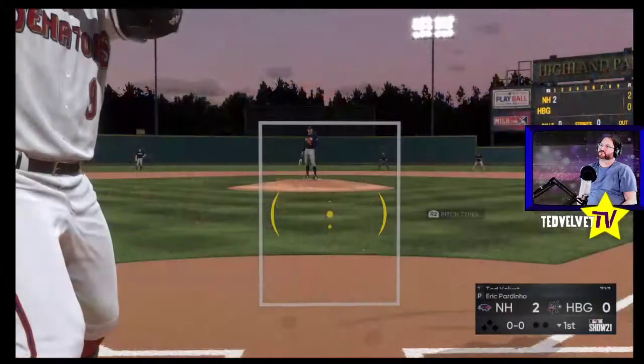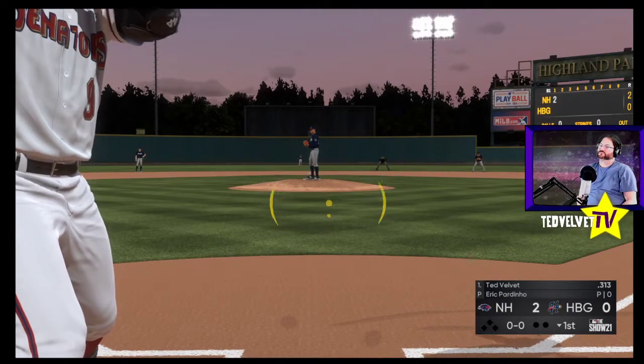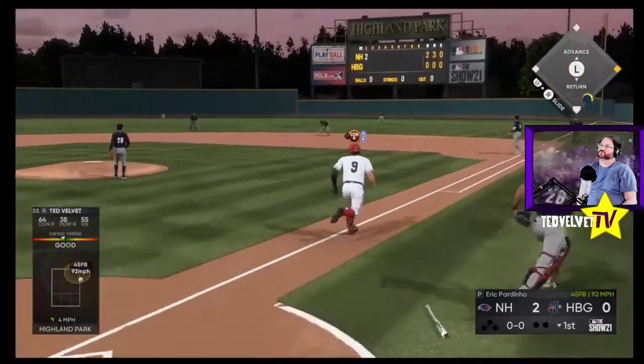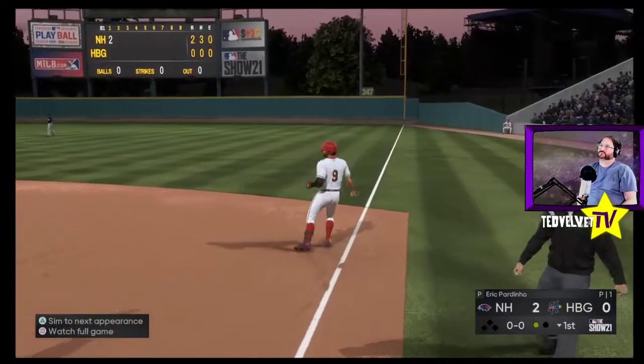Now at the plate is number nine. He'll lead things off here in the bottom half of the first. The shortstop, number 9. Pitches away, but it's swung on and grounded to second. And the throw to first is in time, one gone.